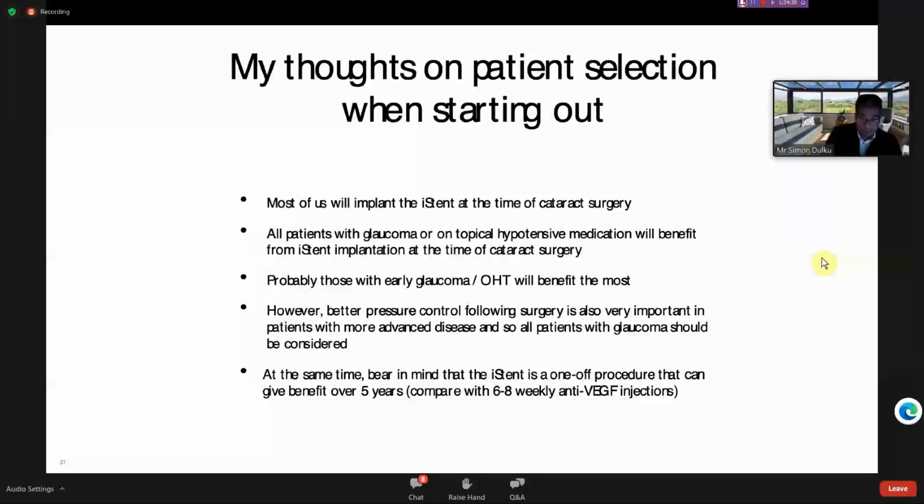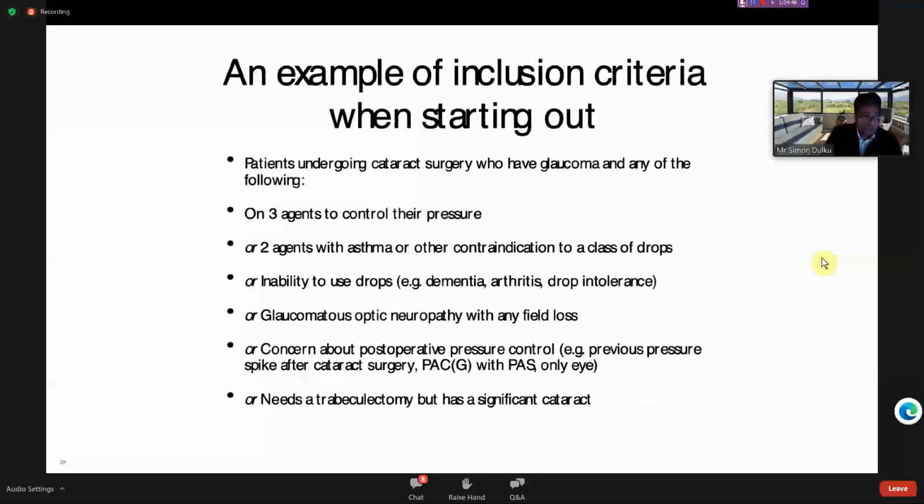The other benefit of the iStent is that it's a one-off procedure, and it can give benefits over 5 or more years compared to, for example, anti-VEGF injections, which we have to give every 6 to 8 weeks. So it's a one-off procedure that has long-term positive effects for the patient.